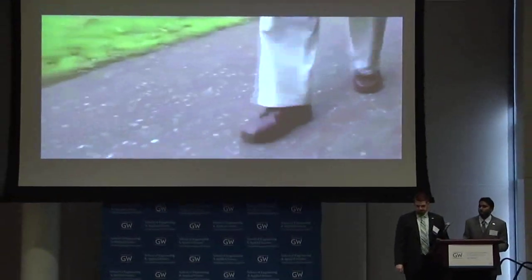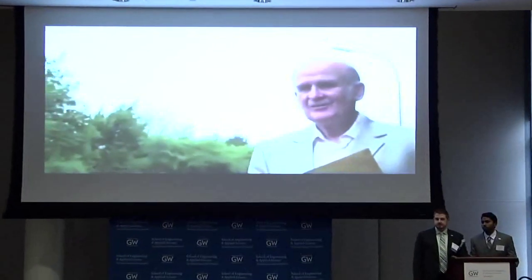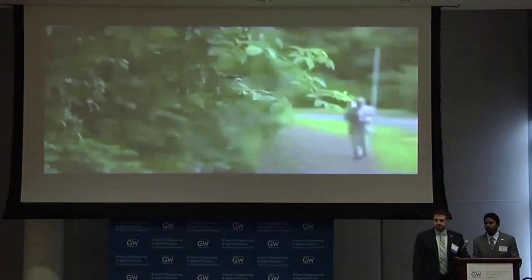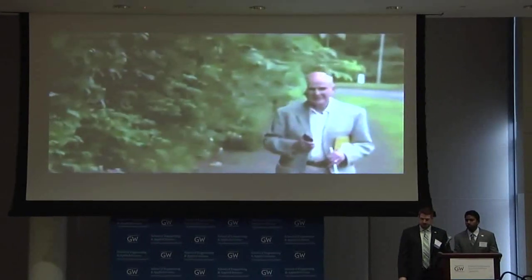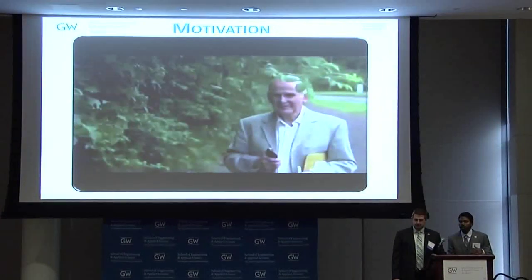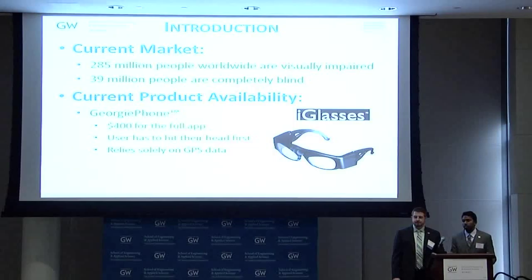An overhead branch to us is dangerous. As I walk along, I get spliced on the head or in the face, on the nose. It happens on a daily basis. But round here, I've marked the branches, which I know I'm going to walk into. That blind man is going to run into those branches. Our goal is to make sure that doesn't happen.